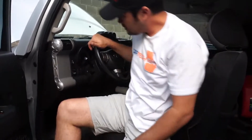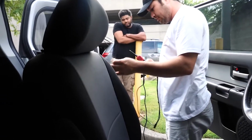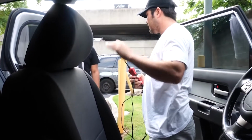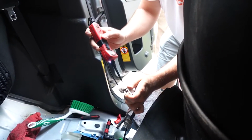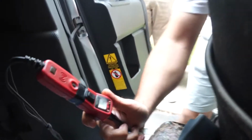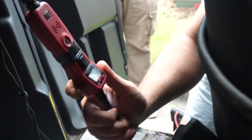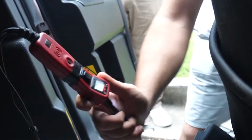Let me get my test light, see what's going on with this. Okay. Alright. I'm going to see if you get power to the pump or not, then I'm going to give it power directly to the fuel pump, see if you can turn on the car. And it doesn't yet. Yeah, and this is the first check you want to do. You want to make sure we get power and ground. No power. No power. And no ground. Okay.